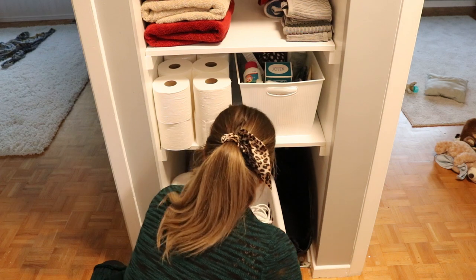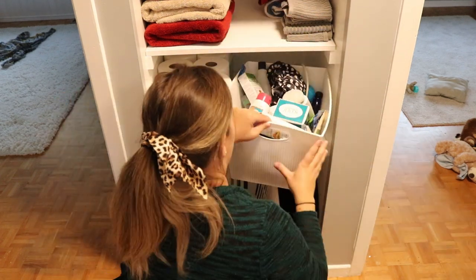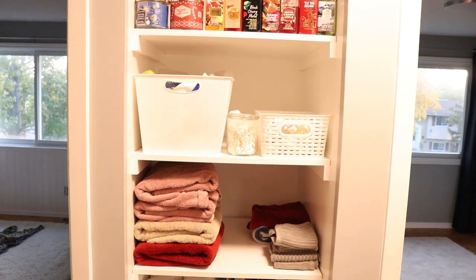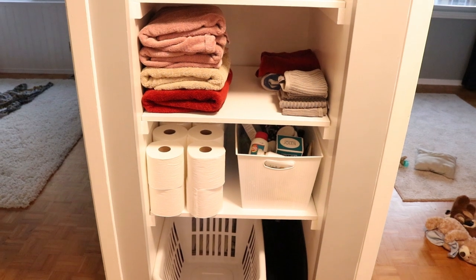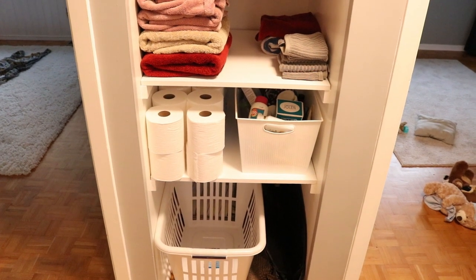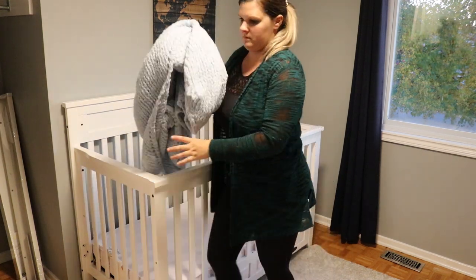Finishing off this clean upstairs, I'm just reorganizing my linen closet a little bit. Actually, not reorganizing it, but just making sure that everything is at its spot, things are folded properly. Since we moved our master to the main floor, I don't actually spend a load of time upstairs, so I don't see this quite as often as I probably should, so I'm cleaning that up.